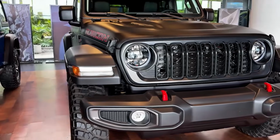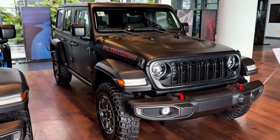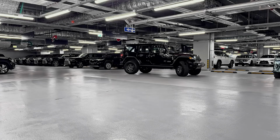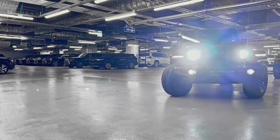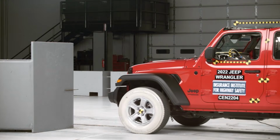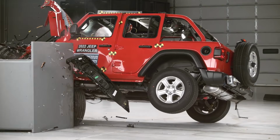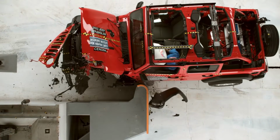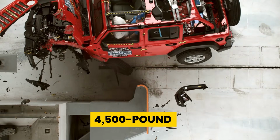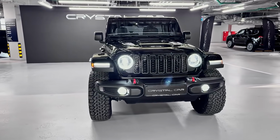For years, the Wrangler has been plagued by one specific life-threatening flaw: tipping. Despite a 2026 frame update designed to keep the vehicle upright, the Wrangler remains the only SUV in America that consistently rolls onto its side during the IIHS driver side small overlap test. When the front corner hits a barrier, the Wrangler's solid axle suspension acts like a lever, flipping the entire 4,500-pound vehicle over. The garbage safety design is the removable roof.